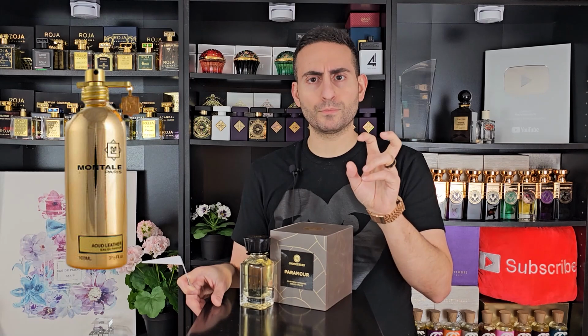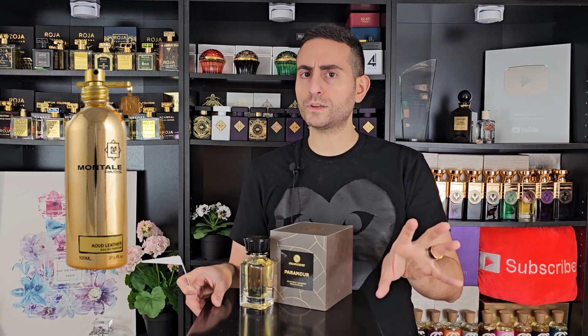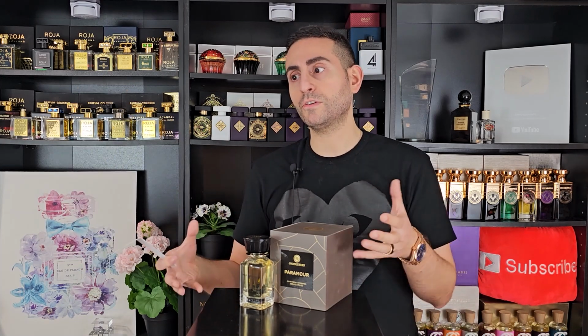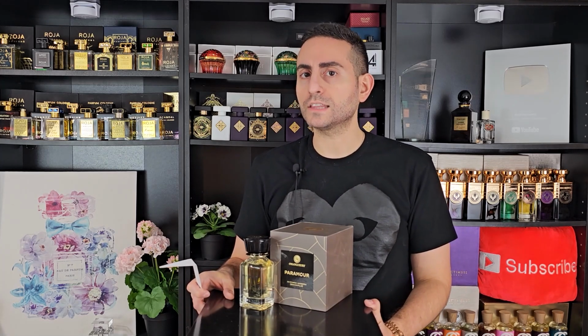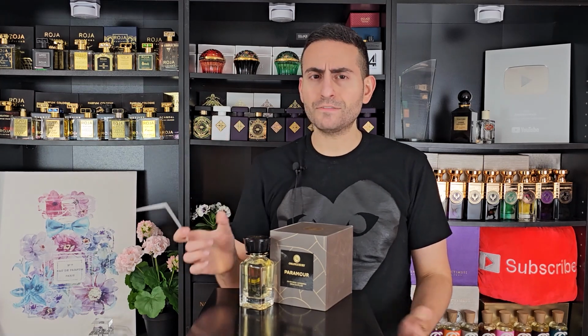And I know even Montale has its own version of Tuscan Leather, which is called Oud Leather. There's a lot of different Tuscan Leather vibe fragrances out there. That doesn't necessarily mean that they are clones or twists or inspirations or anything like that. Especially in the case of this fragrance, I do feel like there's a great sense of originality here, which I really appreciate.